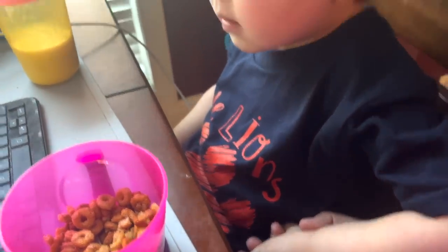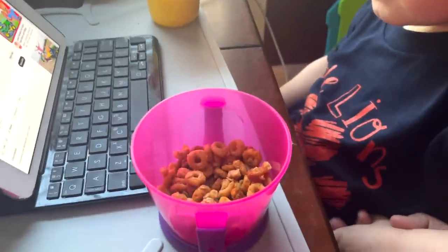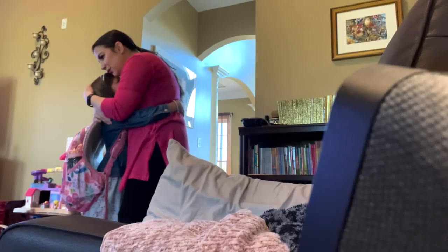He grabbed my hand. He's watching a little Handyman Howl while enjoying some milk and Cheerios. What's it like to be so perfect, huh? Love you. Just give a wave like you just walked in.